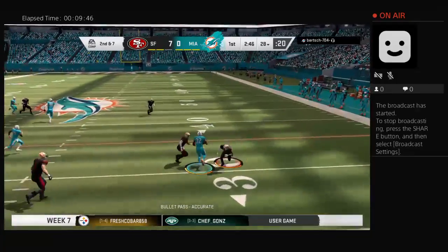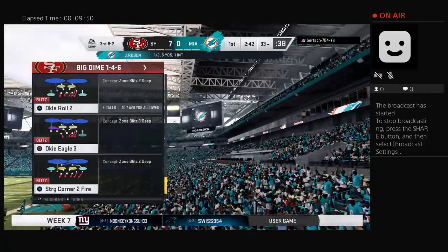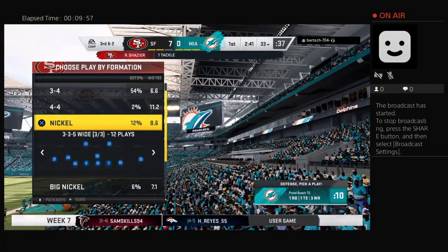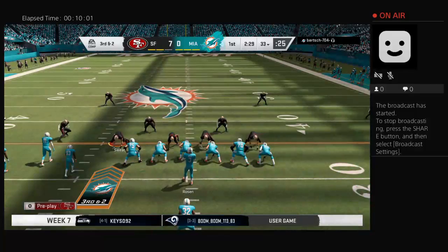Now Rosen, and he hits Drake. He'll be hit down at the 33, 5 yards on the play. I know most of the time when the ball's in the air, you're thinking wide receiver, tight end, but running backs, they can be a big part of any passing offense nowadays.